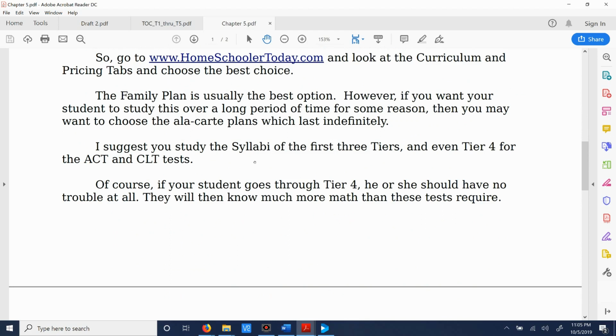I suggest that you study the syllabi of the first 3 tiers and even tier 4 if you're going to take the ACT or the CLT test, because you're going to need a lot of material from them. Now, the facts are, if your student actually goes through tier 4, then they're going to be a whole lot better prepared than a student that's just gone through tier 3. But that's a lot more math too. A lot more math that you're going to learn in the next chapter when we talk about STEM.